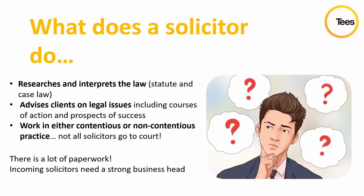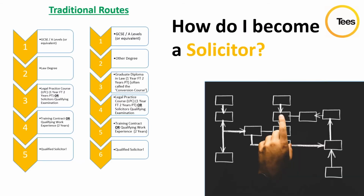So I hope that's helped to provide you with an overview of what a solicitor does. In this next slide, we wanted to give you an overview of the typical routes into law if you did decide to go to university. And my colleagues will be providing further details about other alternative routes into law later on in this presentation.